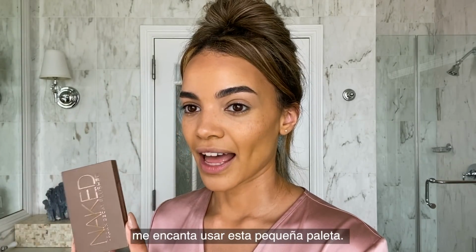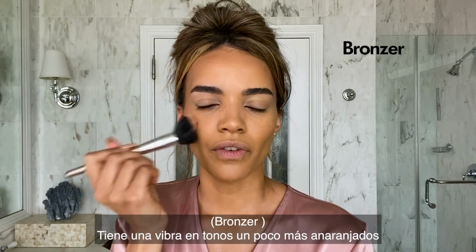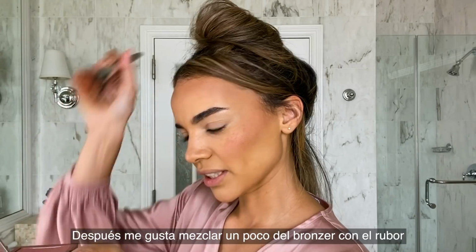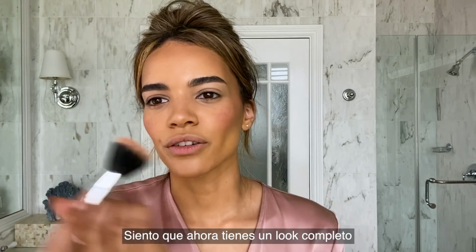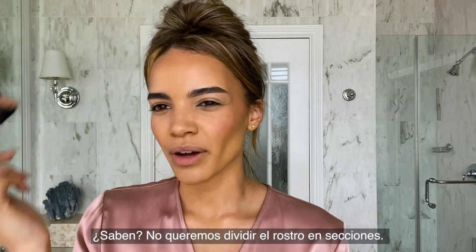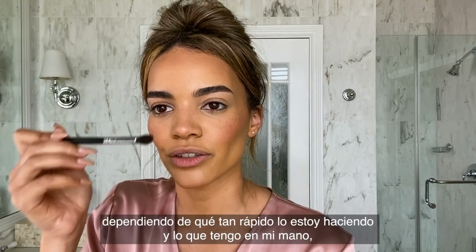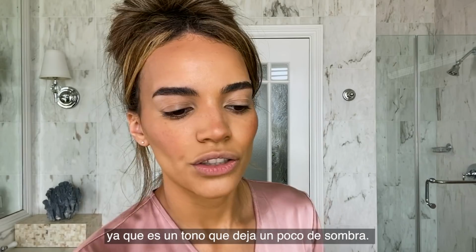To further the bronze, I love this little palette. And this is a little more of an orangey vibe to bring in some more of that warmth. And then I like to mix some of the bronze with the blush because I like it. I feel like now you're working with a full, almost ombre-ish mix of colors on your face instead of just pink, brown, shadow. You know, we don't want to compartmentalize our face. With this same palette, sometimes, depending on how fast I'm moving and what I have in my hand, I'll just go in a little bit on my nose. I'm gonna go in with the Hoola since it's a good little shadow-y tone.